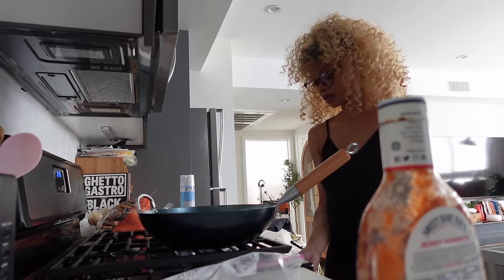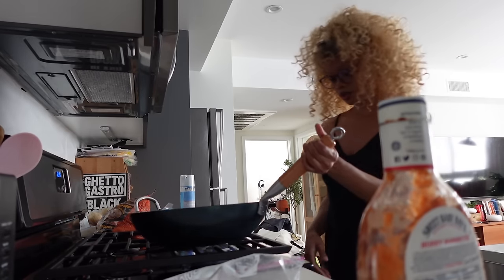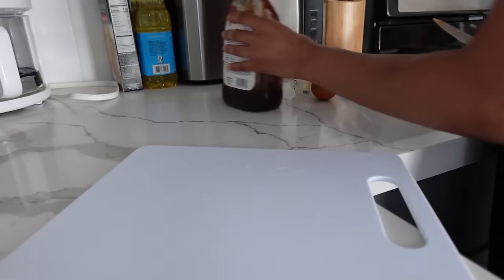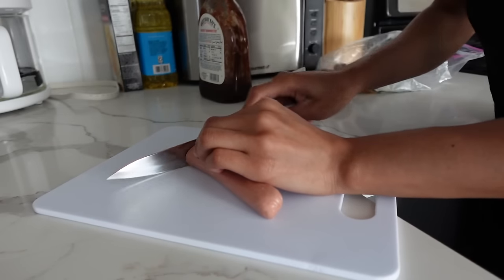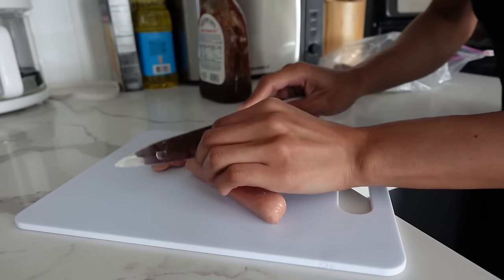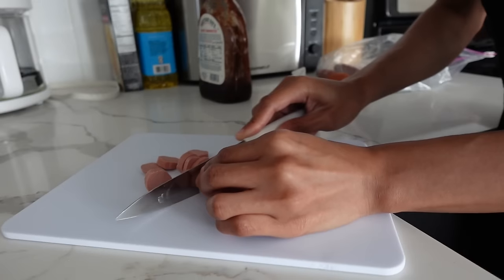Gonna turn the heat on. Ooh, that almost hit me. We're gonna put the heat on medium to low, and we're gonna cook the turkey dogs first. Actually, I turned the stove down a little bit just because I realized turkey dogs cook really fast. You really don't need much. I'm literally just gonna cut them into little tiny slices. I don't like these to be too thick, so yeah.